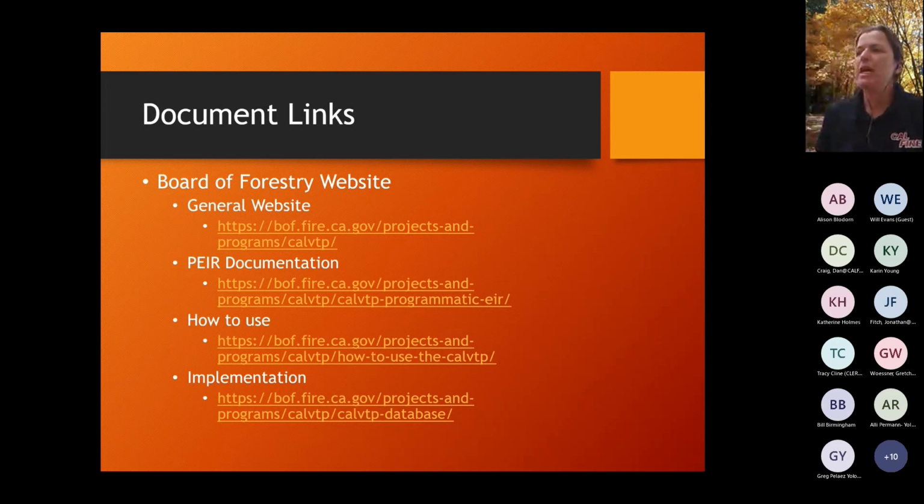How to use it: there are examples of different PSAs on there. There are training videos and a PDF on how to walk through the different analyses and impacts, and if you're doing an addendum. And then there's also the implementation. So there are ArcGIS Online maps where you can look at the treatable landscape layers. You can look at where proposed projects are, where approved project polygons are, and where the different ecoregions lay out. It's a much friendlier website than it was before.